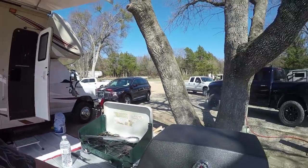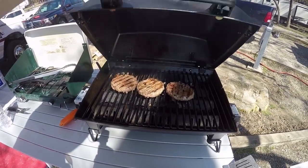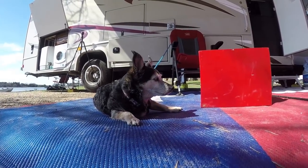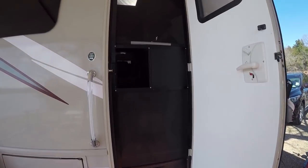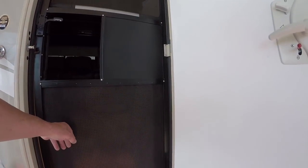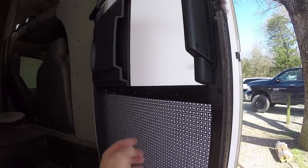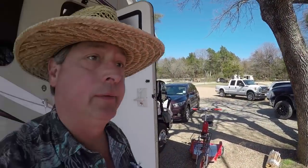All right, we're just hanging out here at Bonham State Park. Such a beautiful day. Got some burgers going on the gas grill. Well, BB's just standing guard, keeping an eye on things. The rest of the pack is inside. I don't know if you can see, but I made some adjustments to the screen. I put a piece of metal there so that the dogs wouldn't tear up the screen when other dogs go by. All right, I'm gonna go eat a burger.